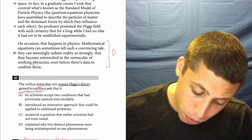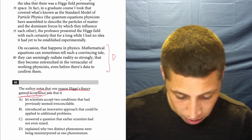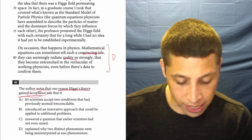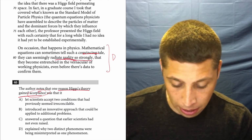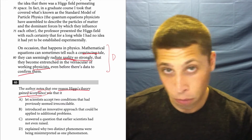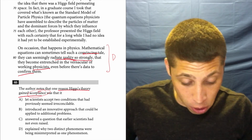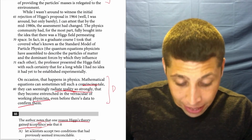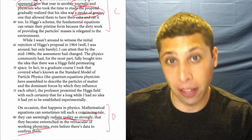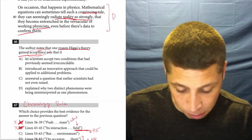Okay. Well, it does seem to be talking about gaining acceptance. It's a little bit less obvious than the other one, but it's convincing. It radiates reality, that's very poetic. Physicists seem to be involved. We're talking about it being confirmed. So this might be right. I don't really know. I like the other one better. It seems to be talking about the exact moment when people realized it was a valid theory, and that seems better. So I'm going to leave D in just in case, but C seems to be the answer.